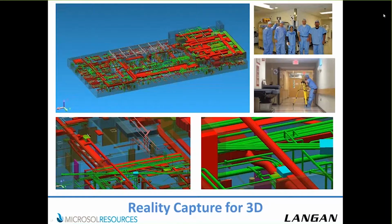This is a hospital, in the U.S. on the East Coast. We were hired by the contractor here to help them understand all the existing conditions. This is a middle floor that was going to be repurposed, and they needed to understand the MEP above and below it, and they wanted to prefab as much as they could beforehand, so they would have as little interruption as possible. Often we're asked what happens when the pipe goes in.